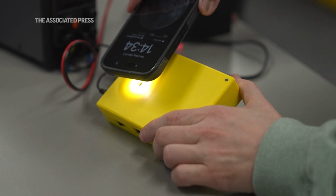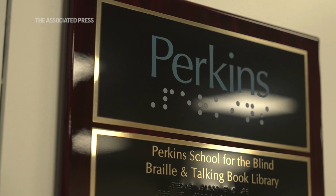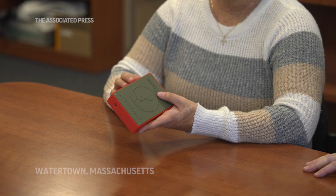There's a light sensor on the back, so essentially it's measuring the brightness of light as it changes during the eclipse, as the moon eclipses the sun. What does it say? So it says LightSound at the top, and then for the USB port, it says USB. There's a P for power.